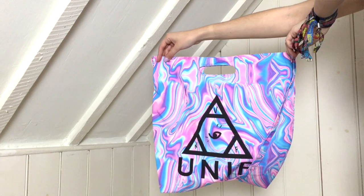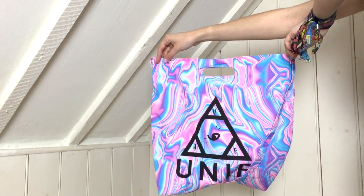Then the other item I got from UNIF is this rainbow tie-dye tote bag, typical kind of UNIF print, the logo kind of thing, and I'll be using this for my shopping, everything. I have so many tote bags, but they're all the brownie beigey ones, so the rainbow one I absolutely love, although I couldn't find a link for this, so I apologize for that.